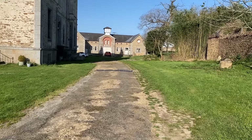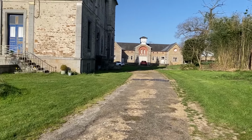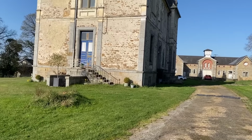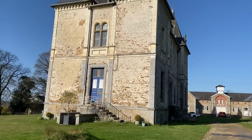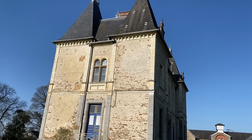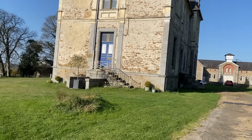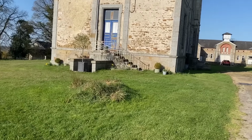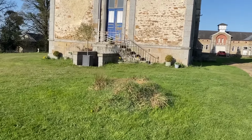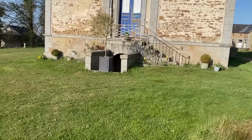Right, so everyone's seen the driveway. We come in, we have the gorgeous coach house at the end. But this is the first part of the chateau, the eastern side of the chateau that gets the gorgeous morning sunshine. So the steps, we've shown the railings that Carol is working on and still working on, and bit by bit we'll get there.